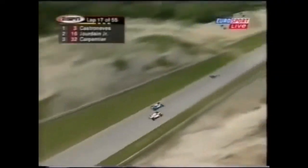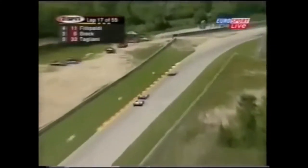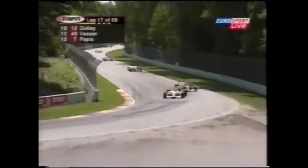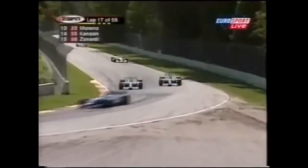And here comes Tagliani on the outside in the carousel. Now this is a brave move because there's no grip out there. He gets by Breck. They're going to go into the kink side by side. No, Carponche lets him have it. Wow, that's a great move by Alex Tagliani. That is a very brave move indeed. And now we can see Jourdain making the move on Castro-Neves. He's really putting some pressure on the leader.